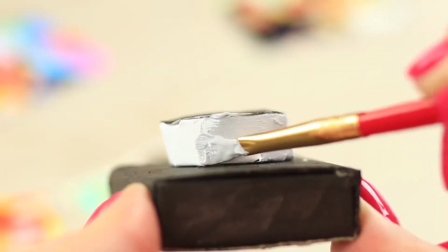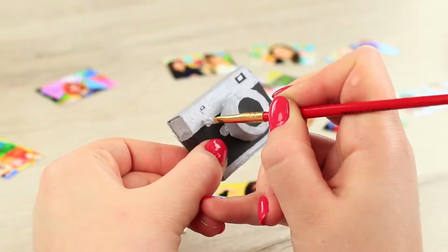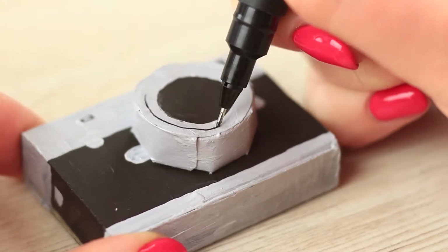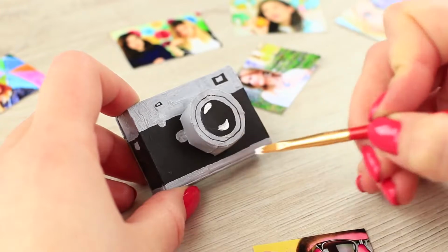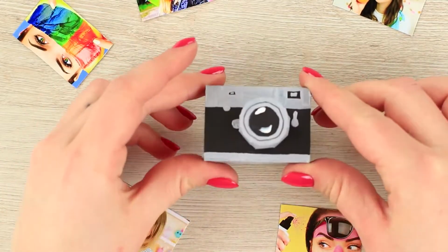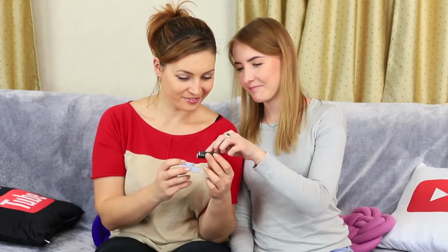Paint the side of the camera lens with it and define the lens itself across the edge. Add some silver details to the camera. Define the outlines with a black pen and add reflections of light to the lens with white paint. Paint the pictures in the box. This camera has only one mode of close-up photography. On the other hand, we can find an entire photo album inside. There are many pictures of the brightest moments in a compact photo box.